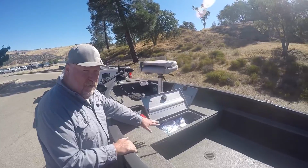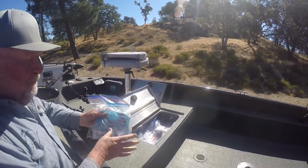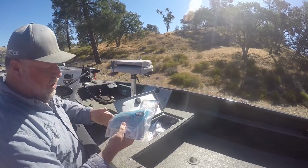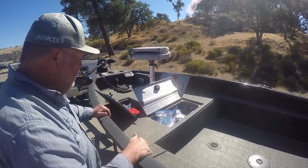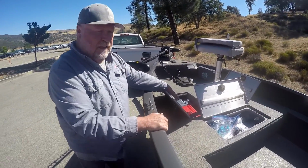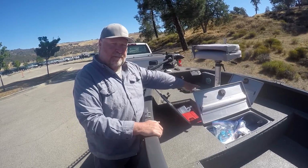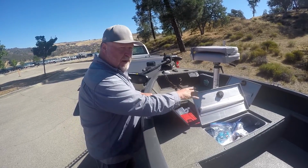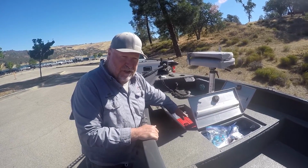Over here is the live well. I hardly ever use the live well, so I use it for my plastic baits. I mark all my plastic baits, put them in freezer bags, and that's how I store them. Right here is another one. This has got a lot of my hard baits, top waters, crank baits. Over there has a lot of swim baits, but any of the harder baits or whatnot go in the sides. We also have some additional storage under there.